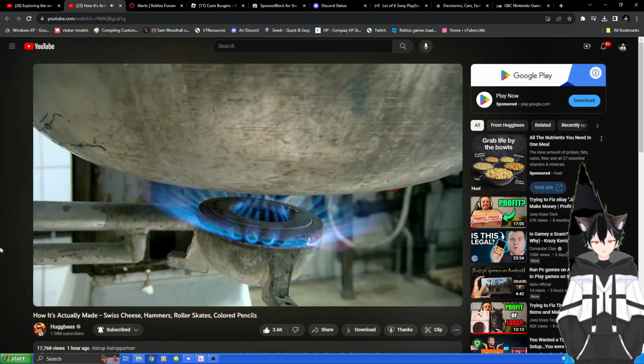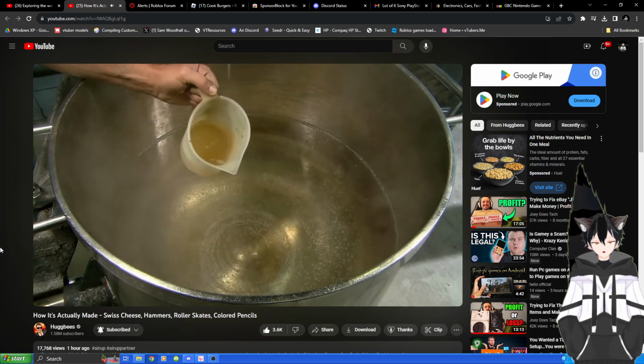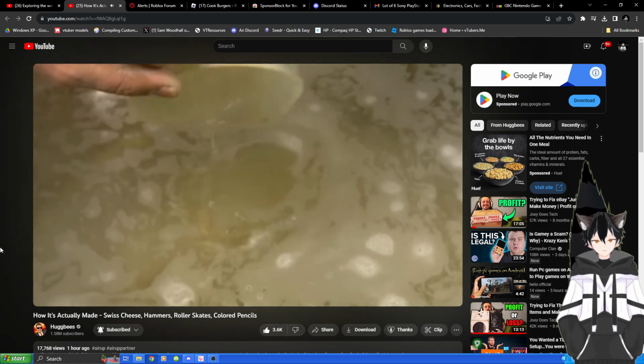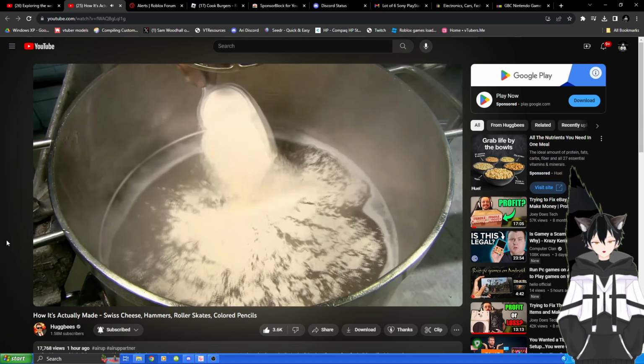The entire process starts by boiling water, because 99% of all the planet's industry is made to boil water. More water is added to ensure the water stays wet enough. Powdered Swiss cheese is also sprinkled on top for flavor.